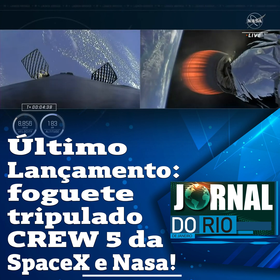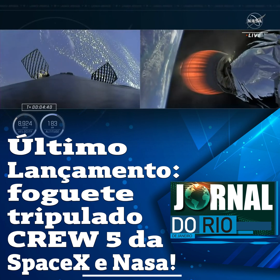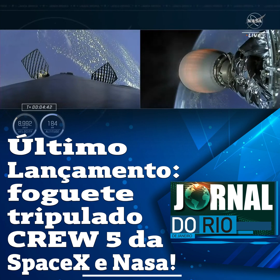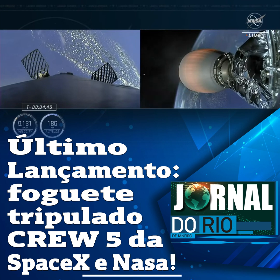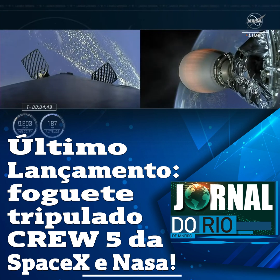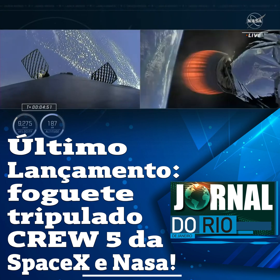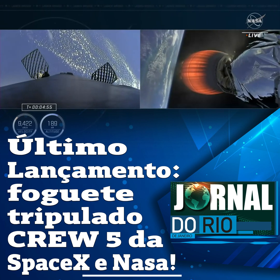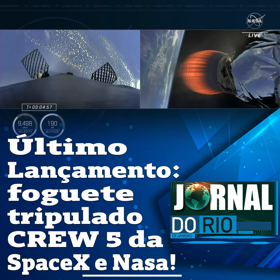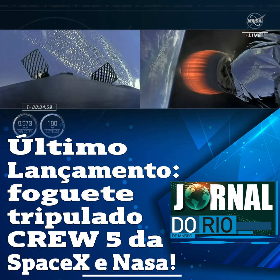Everything continues to look nominal on both first and second stages. As I mentioned before, the first stage will be making a landing on one of our drone ships, which is currently parked a couple hundred miles off the coast of Florida in the Atlantic Ocean. So we can see now that... SpaceX, trajectory nominal. Good confirmation there that we have good trajectory.